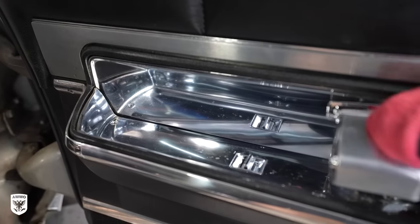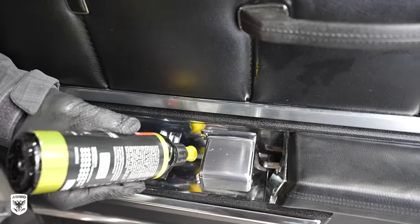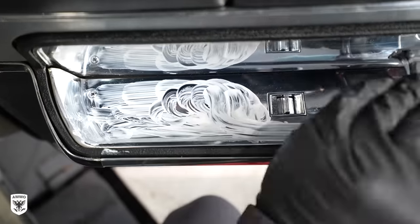Once everything was cleaned, Kevin polished the door handles by hand with polish. When he was done, they looked absolutely amazing.